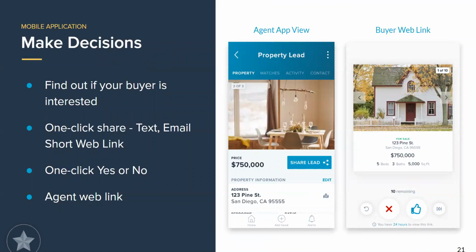And being empowered is very much about having control of your data and what's being shared, but then also being able to make decisions. So within Raven, you can share a matched property lead directly with your buyer. It's a very easy process through the Raven app. You click on that blue share lead button. You have the option of texting, emailing, Facebook messaging that short web link to your buyer.